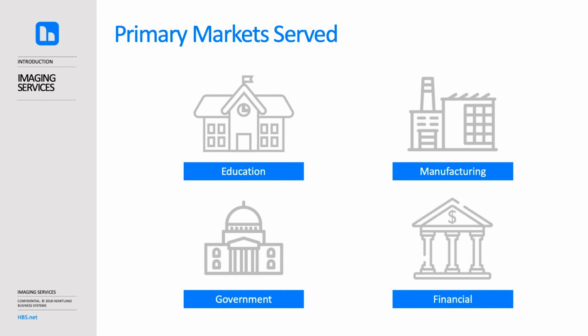So what are some of the markets we serve? I wouldn't say we're specifically in a certain vertical market. We're definitely kind of all over the board we can assist people with. So we are in the K-12 and work with some colleges and education. We have a lot of manufacturing companies that we work with today. We're very heavy in the government, so a lot of counties, cities, as well as in financial and banks and credit unions. We also have a good chunk of healthcare customers as well.